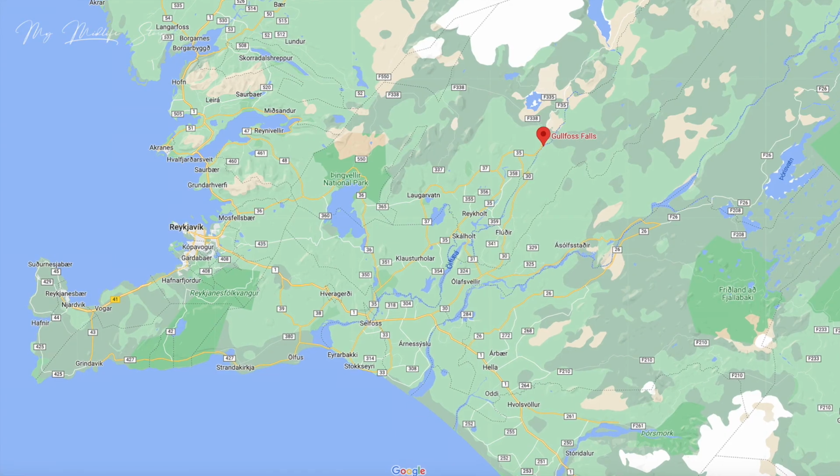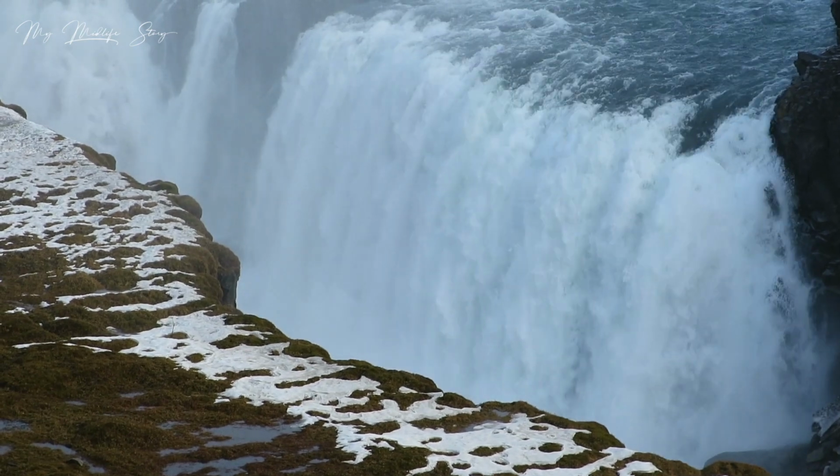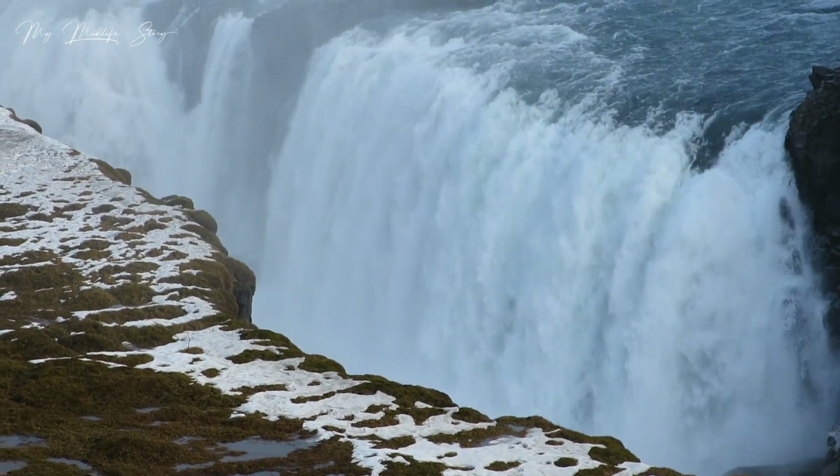So Gullfoss means golden waterfall, and it's one of the most popular waterfalls to visit in Iceland, and it's not too far away from Reykjavik, which is the capital where lots of people stay when they go there on holiday. And it's actually part of a special sort of tourist trip which is called the Golden Circle, and so if you go on the Golden Circle like we did, then you'll definitely go to the waterfall. So it's about a 90-minute drive from Reykjavik itself, and well worth it is all I can say.